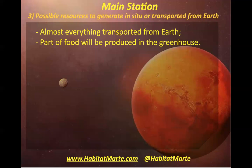Possible resources to generate in situ or transported from Earth. We can imagine in the main station, almost everything will be transported from Earth aboard the capsules. Then also part of the food will be produced in the greenhouse, okay? Then you need to combine how much food you need to transport, supply from Earth, and also how much food you need to produce on Mars in our greenhouse, okay? And this will be a kind of mix between these two kinds of sources of food.